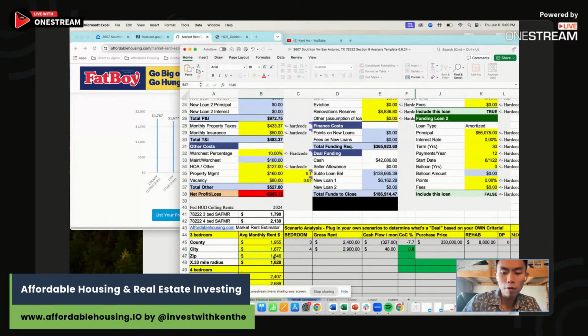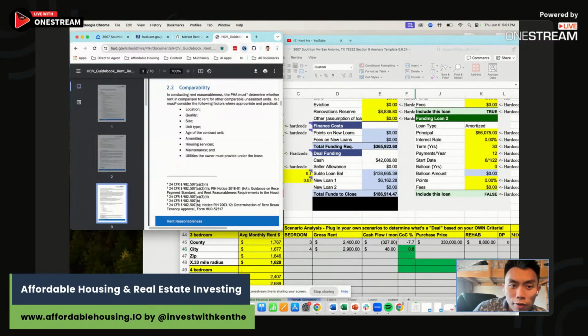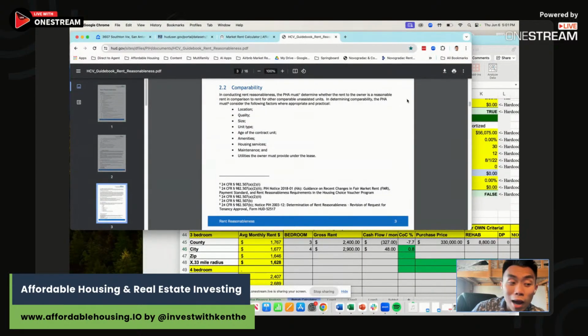And for those that are not familiar with it, typically most housing authorities have this test called the rent reasonableness test, and that's going to be right here if I can pull it up for you. This is from the Housing Choice Voucher Guidebook, and HCV stands for Housing Choice Voucher, which was previously known as the Section 8 program. It says, in conducting rent reasonableness, the PHA must determine whether the rent to the owner is a reasonable rent in comparison to rent for other comparable unassisted units. This essentially means that you cannot rent out a property for a higher price than what the typical market rent is.